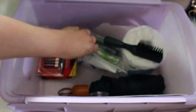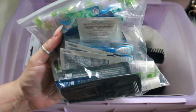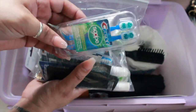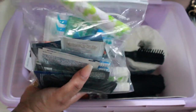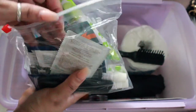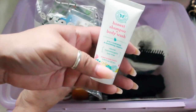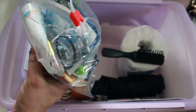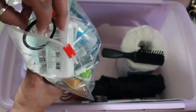An umbrella. And here's some personal items, some for women, and some toothbrushes. Little mini toothbrushes. Some personal items. And I save all my little sample packets, you know, just in case for the car. We got a comb in there. Some Honest shampoo body wash. Hair rubber band. Some mouthwash. Some perfume.